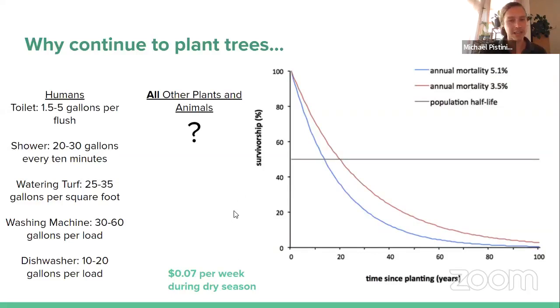So for someone to think that a tree doesn't deserve water is kind of odd to me, that someone couldn't think about that reciprocity, that relationship that we form in our environment. What are the plants and animals that we live with? What do they deserve? 15 gallons a week, I don't think is too much for the amount of ecosystem benefits that we would share with that organism.